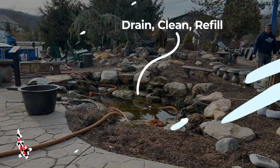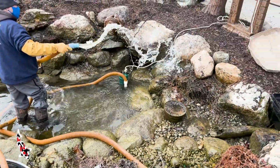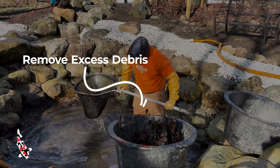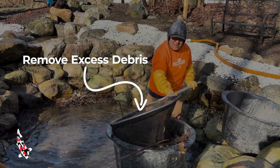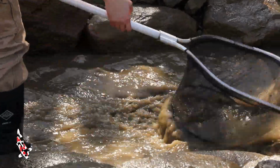So what's included in our drain and clean services? Our experts will carefully drain your pond, remove any lingering debris or buildup. Once drained, we'll thoroughly rinse the pond and begin the refilling process. Our team will remove any sludge, debris, and leaves that have accumulated over the winter months, ensuring a fresh, clean start for your pond this spring.